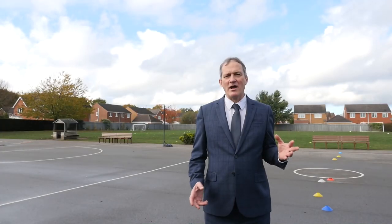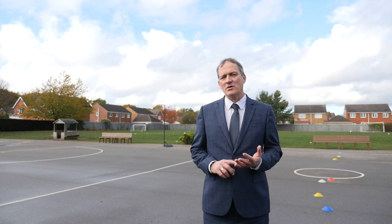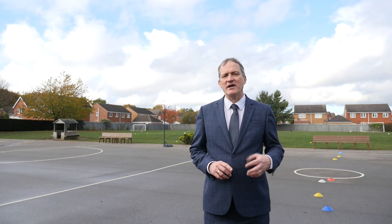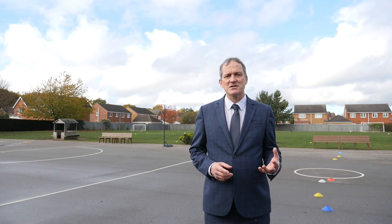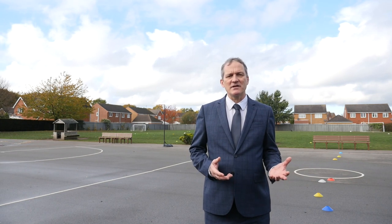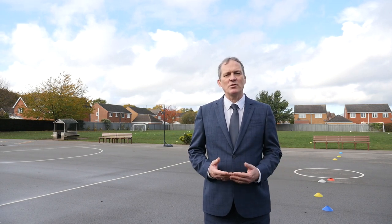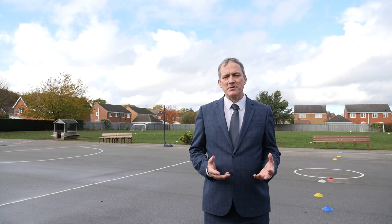So this is our outdoor area. We're a school with a big tradition in sports, so we do lots of football and netball, but more than that we do tennis, cricket, volleyball, rugby. We have indoor athletics, outdoor athletics. So we've been quite successful over the years. We were national champions at football a number of years ago. We've been county champions at netball.